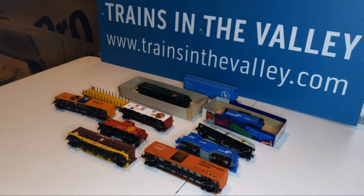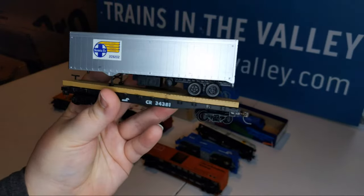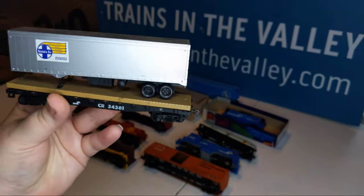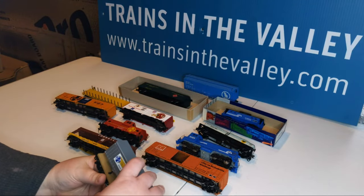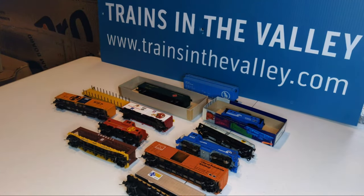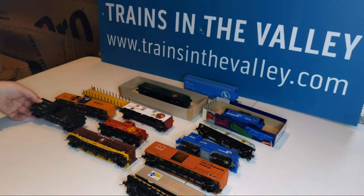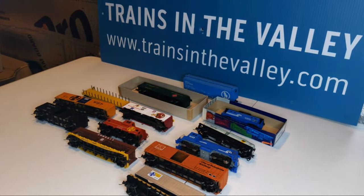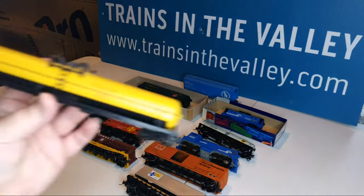Conrail flat. Wow, that's amazing. Oh, that guy's not totally secure. We got Conrail flat, and this trailer's somewhat glued. I think we'll end up taking it off because it's super solid at this one spot, but it's not anywhere else. Rio Grande stock car, Athern. Ooh, that's nice. It's lighter than I thought it'd be. Yeah, we got a big old tank car.